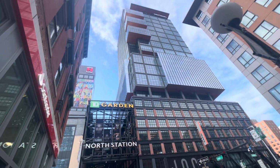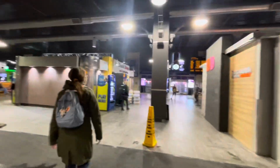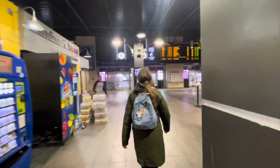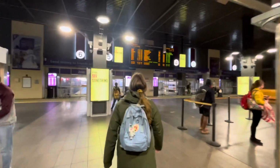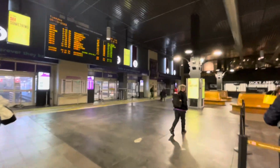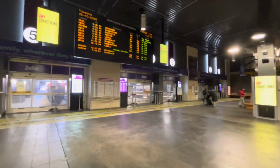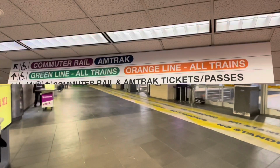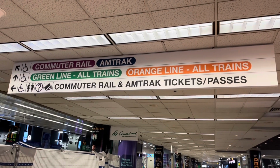Boston North Station shares a complex with TD Garden, the home of the Boston Celtics basketball team. The passenger train hall looks like this. It is not very aesthetic or grand, but it's functional. We tried to avoid it today, however, because of this horrific noise being made by a concrete saw in the middle of the concourse. Hi everyone, and welcome to an insanely noisy Boston North Station.